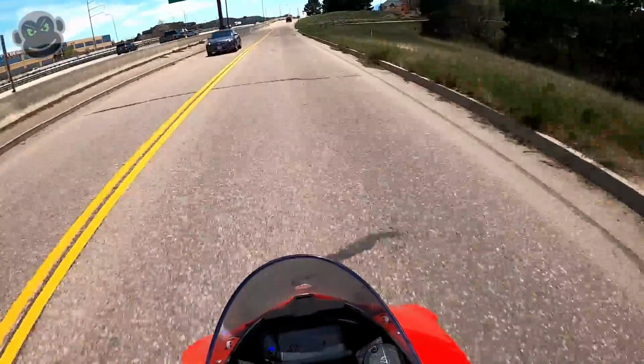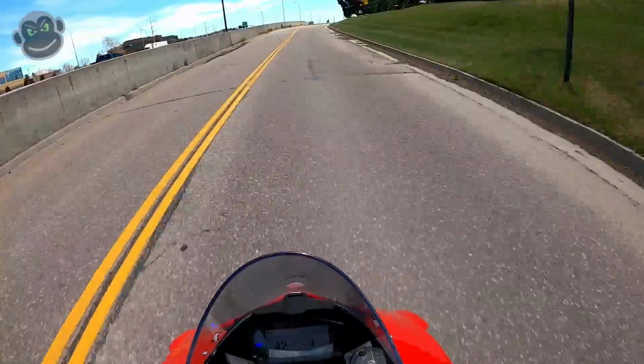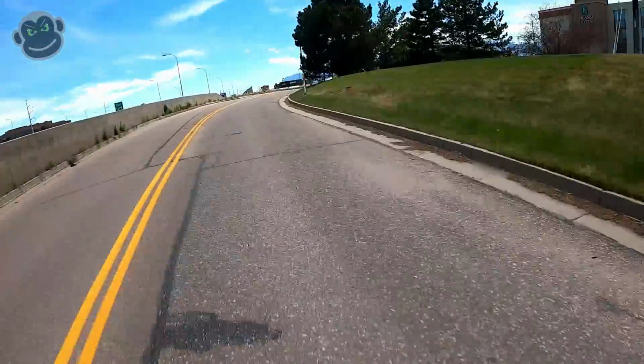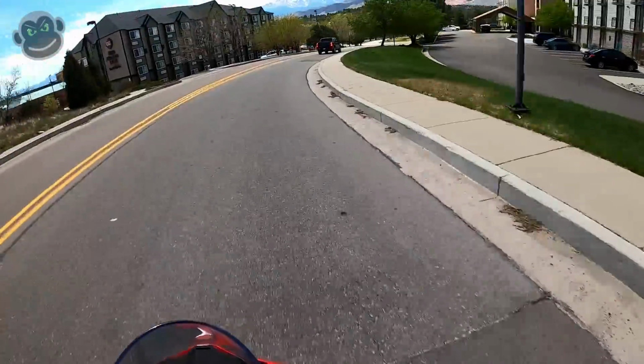I love the fact that it's not an inline 4. Even with the stock exhaust, it still sounds great, and I like it. I totally would buy this bike.